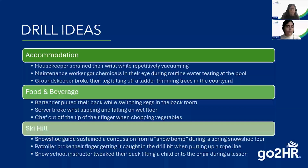Okay, awesome. So thanks for walking us through that example, Simi. We also wanted to give you some other examples of drill scenarios that we've either seen in the past or that are unique or common for our industry and sectors. I just developed these off the top of my head, essentially, just to give you some ideas. I'd like to read them out loud, and I'll also highlight some of those additional considerations that could be included or tested during the drills.